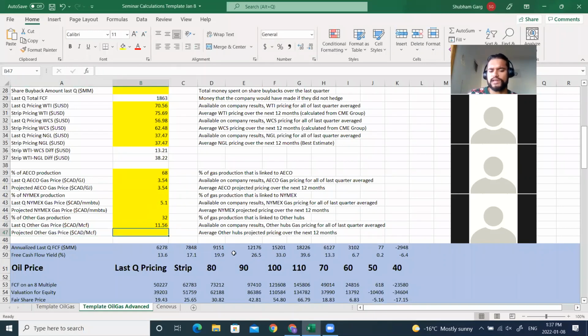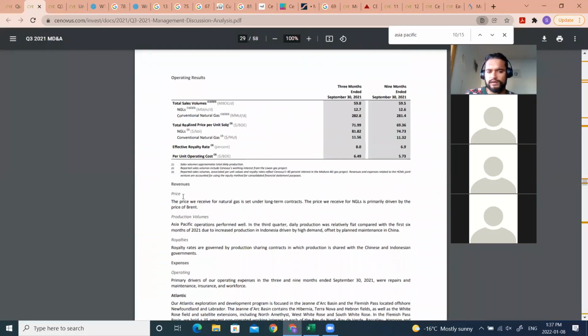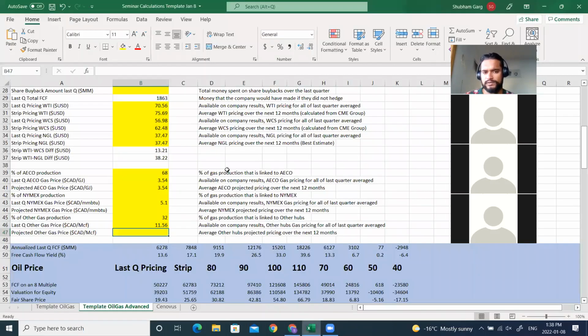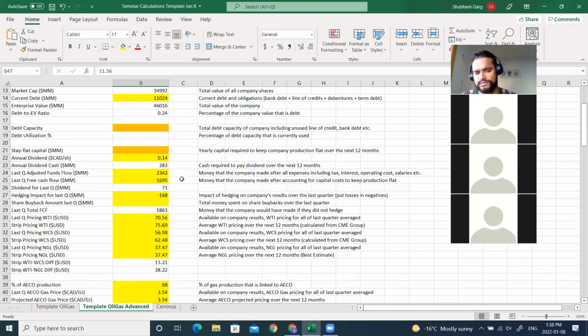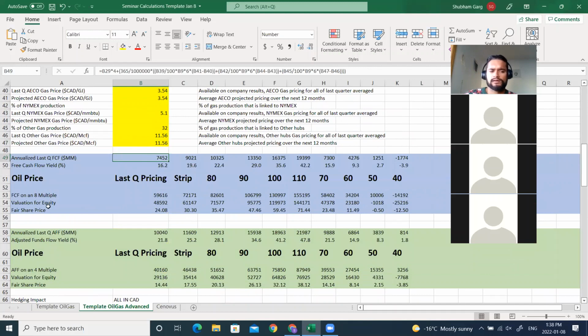And what's the projected Asian gas price? Well, we really have no idea. But if we read here, the price we receive for natural gas is set under long-term contract. So Cenovus has a contract with the government of China or whoever is buying this gas to sell this gas at a long-term contract. So I would assume that they're getting the same price, despite Asian gas pricing being very high over the last couple of months. I think they're getting the same pricing. And that's it. That's all you need to do a simple analysis on Cenovus. And I'll explain these numbers here.